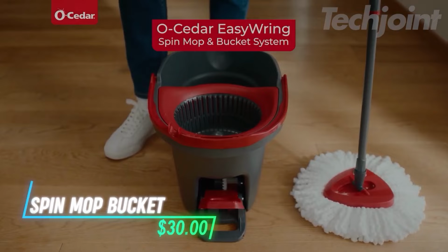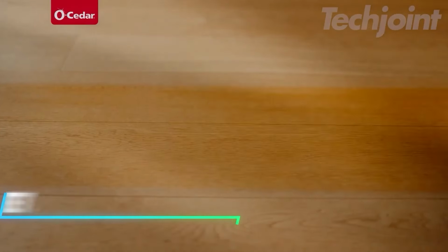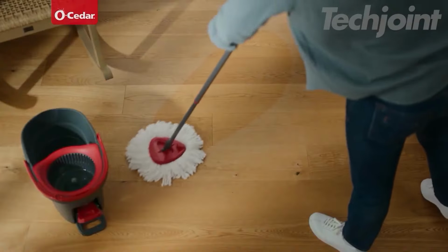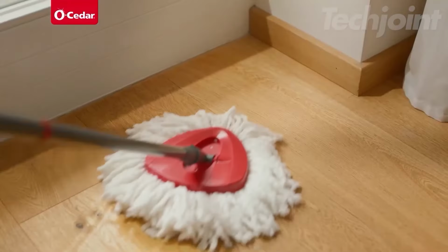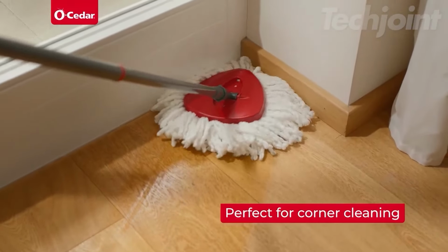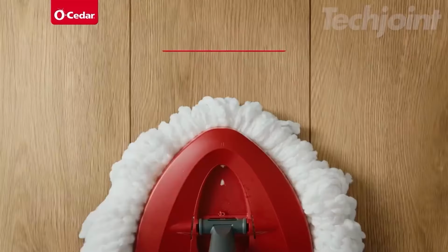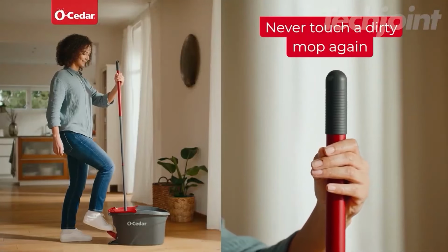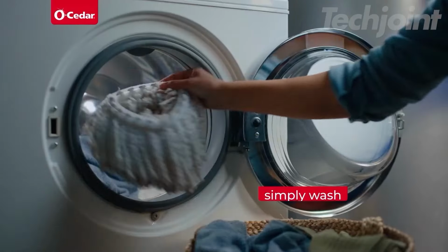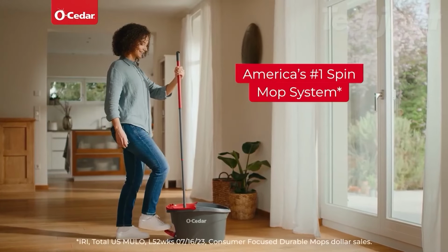Simplify your cleaning routine with this all-in-one system, featuring a hands-free wringer and splash guard to keep your space clean and dry. The advanced microfiber mop head captures dirt and grime effectively, even in hard-to-reach corners and under furniture. With a telescopic handle extending up to 48 inches, you can mop comfortably without bending over. Machine washable and reusable, the mop head lasts up to 3 months, offering efficient and chemical-free cleaning for all hard floors.